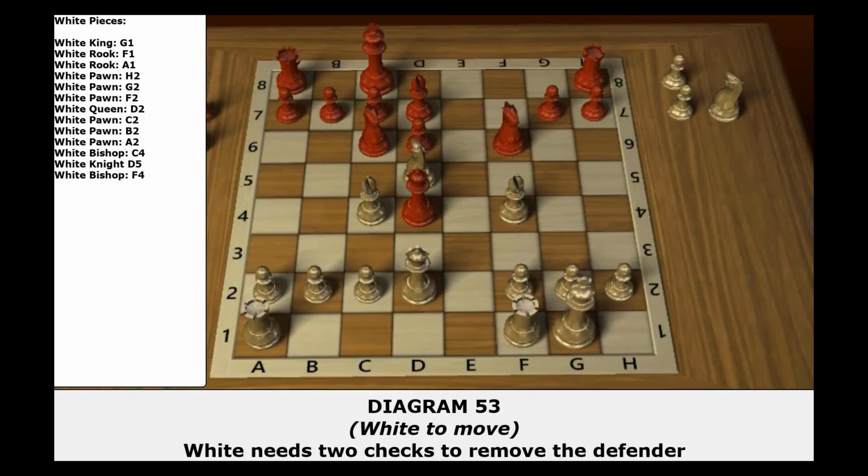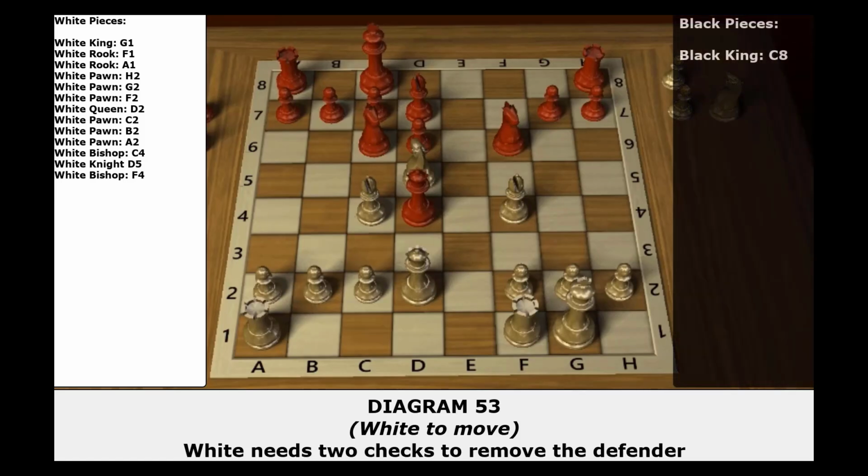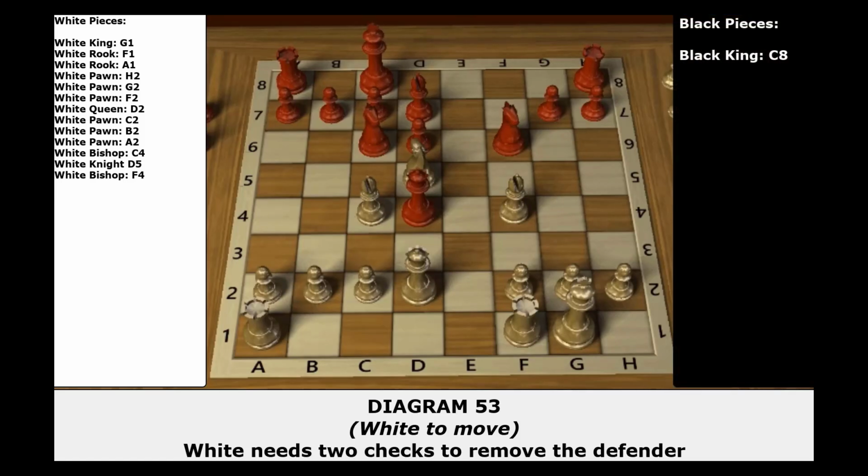Now we're going to review diagram 53, brackets, White to move. White needs 2 checks to remove the defender. On the white side, we have the white king on section G1. To the left of the white king, we have the white rook on section F1. On the far end of the board, on section A1, we have the white rook. On the next level, we have H2, the white pawn. On section G2, white pawn. On section F2, white pawn. On section D2, white queen. Section C2, white pawn. Section B2, white pawn. And section A2, white pawn.